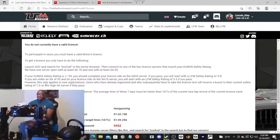So it says if your Kunos safety rating is 95, you should complete your license ride on the 95 server. If you pass, you will start with a safety rating of 4.5. If you are under a safety rating of 95 and do your license ride on the 70 server, you will start with a safety rating of 3.5 if you pass. However, this only applies to new registrations.